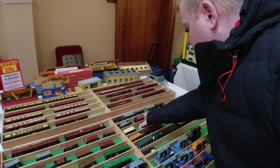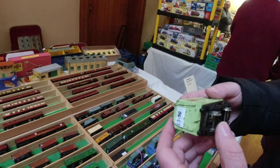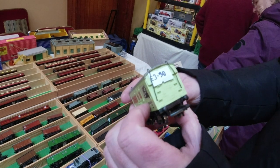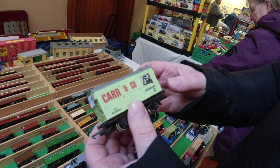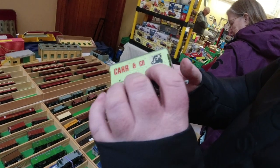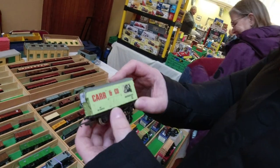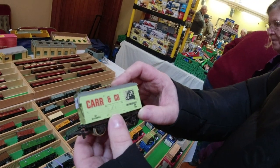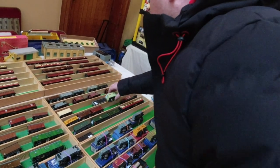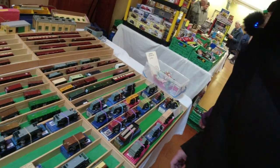So look at this. What's that one? So that's a wren. Carr & Co. Swindon. £3.50 wagon. And it's got a cow on it. I was like, it's just the colour it caught my eye. Yeah. I was one of the wren with the metal chassis as well. Not all of them do. Yeah. But most of them do. Where was it? There. Oh, there. That was quite a nice colour. Mm.